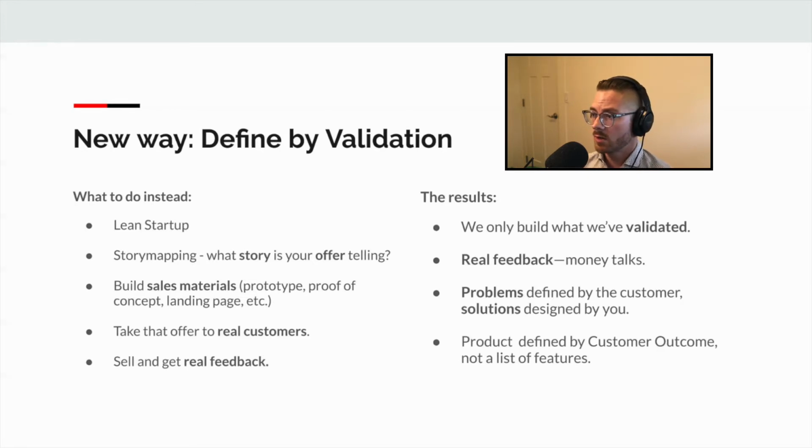Now, the result of this process is that we only build something, like actually build with designers and developers, after we've validated our product. We get real feedback because money talks. If I ask you if you like something, you're going to say yes. If I offer you $5 for it, or if I ask you for $5 for it, you're going to get a lot more serious about what I'm offering you.